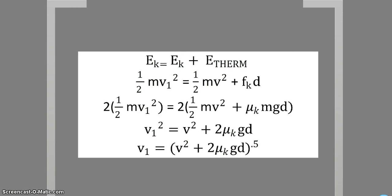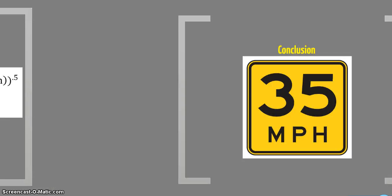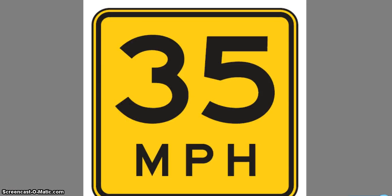By rearranging the equation, we were able to find the speed at which Sousa was traveling before he hit Chukrin's car, which turned out to be 34.8 miles per hour, which is approximately 15 miles over the speed limit. In conclusion, Sousa was traveling 35 miles per hour.